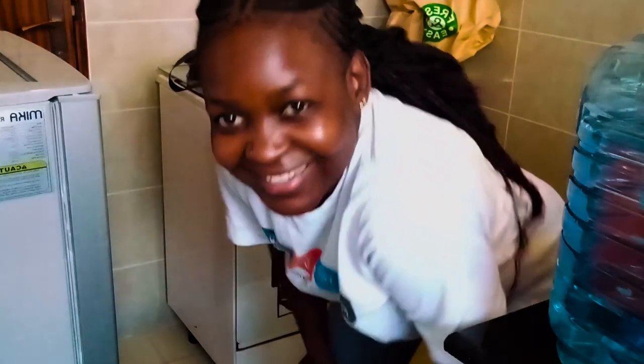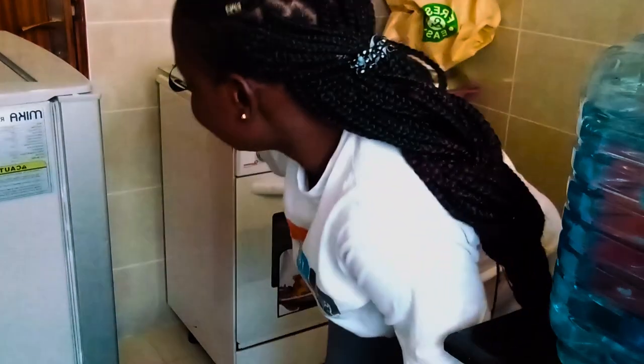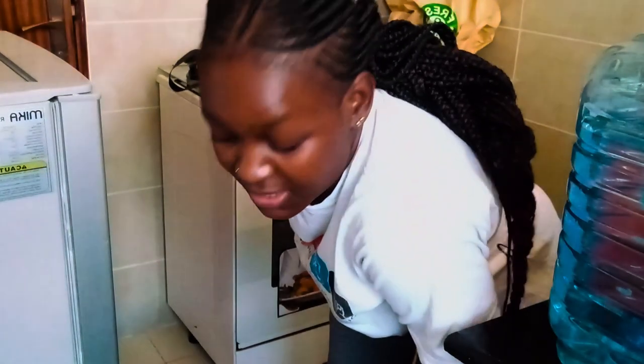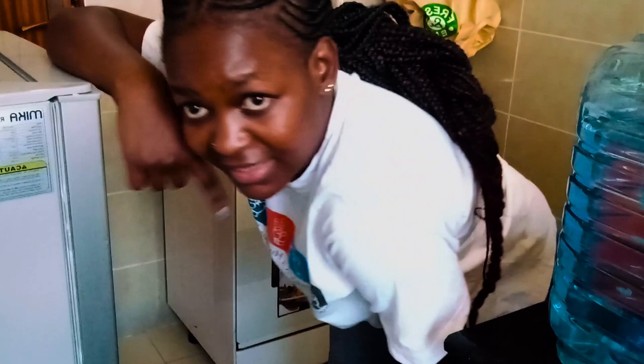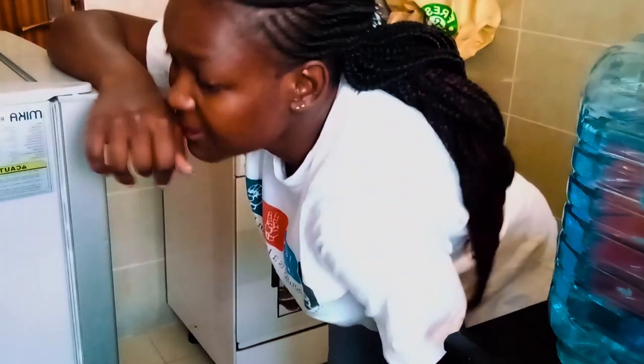Oh my god. So yes guys, it's looking awesome there. I just need to fix a few things. And then this fridge, I don't know if I want it to be here or on the other side. I'm still figuring that out.